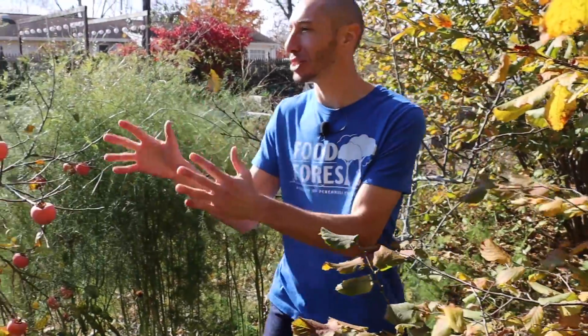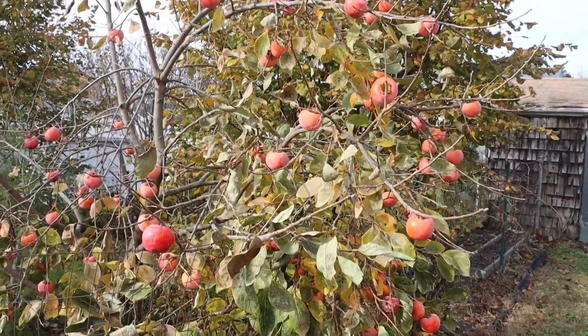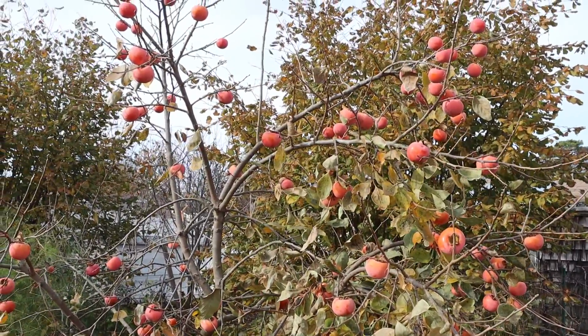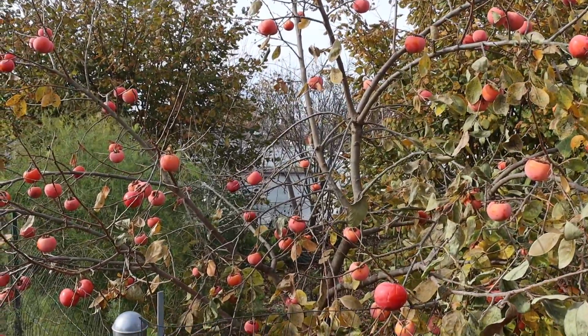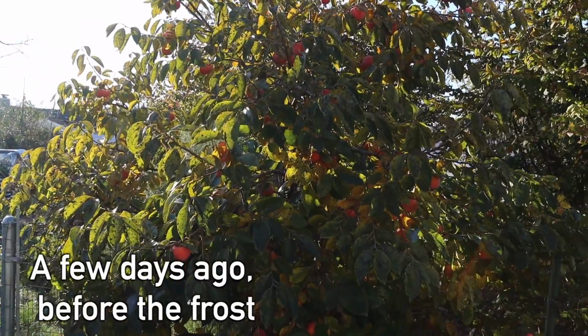This one right here is the Persimmon Tree, and these things are so good when they're ripe. The funny thing is, even though we had a frost, they're not even completely ripe yet. One thing I love about this kind of tree, the astringent persimmons, is it's so different than most fruits, because most fruits, when the frost comes, is when they're finished, when they're done. This one, on the other hand, when that heavy frost comes, is when it actually starts ripening.